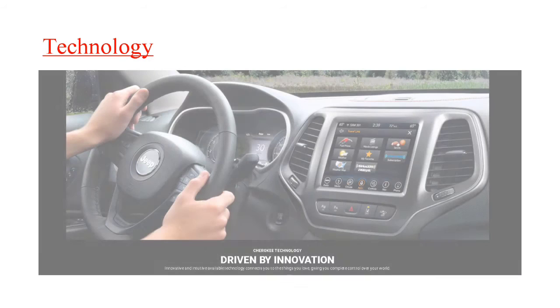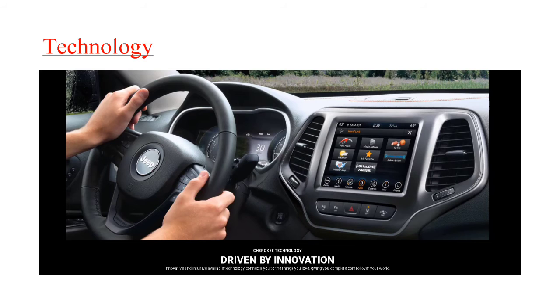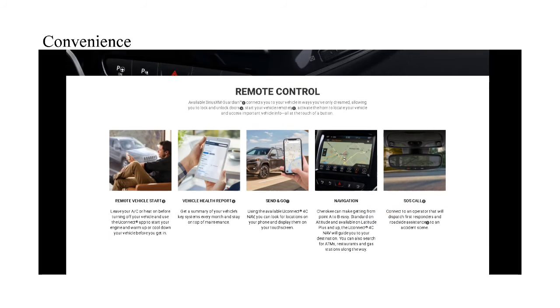Technology is ever advancing and Cherokee has it. With up to a 10-inch touchscreen, you can stay focused on the road and not worry about squinting your eyes to look at the screen, which means less chance of crashes.